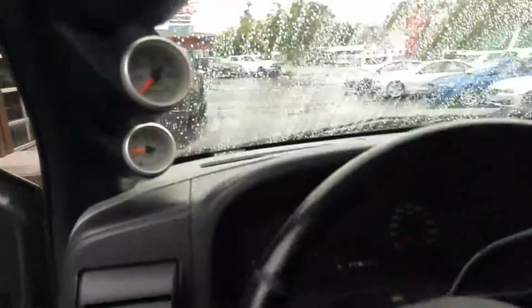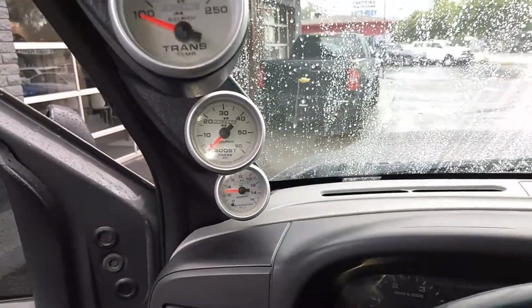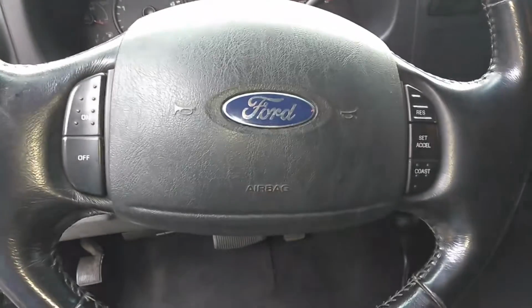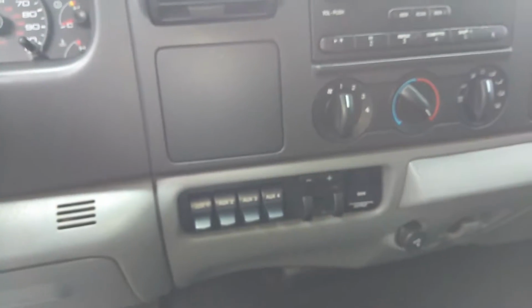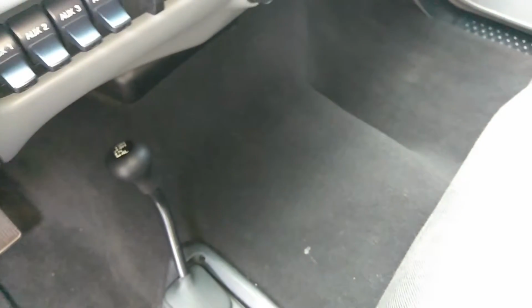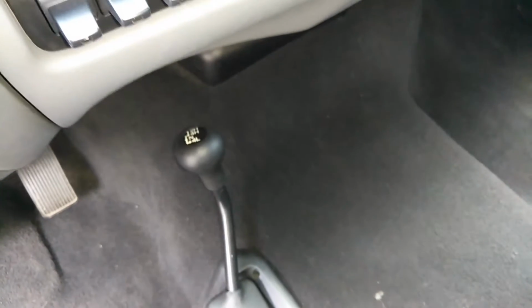Let's get the features up front. It has the gauges there, as you can see. There's motion boost. Steering wheel controls there. Factory tow assist, if it'll focus for me. I do apologize. Stock stereo. AC does blow cold. 4-wheel drive there, if it'll focus. Sorry about that. The rain's really killing this here.